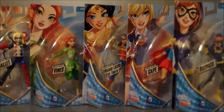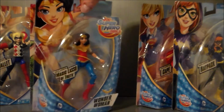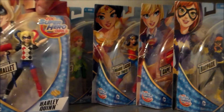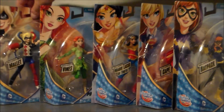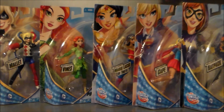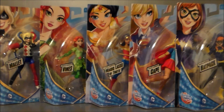We've got Batgirl here, looking pretty cool. We've got Supergirl. We've got Wonder Woman. We've got Poison Ivy, and we also have Harley Quinn, which is pretty cool. Now, there's a webisode series that you can watch of these figures online, which is pretty cool. Definitely liking it. I noticed, watching a couple of them, that the voice actors from the Teen Titans series from Cartoon Network reprise their roles in the little high school cartoon, which is pretty cool. But definitely looking forward to taking a look at these action figures. Hope you guys are too.